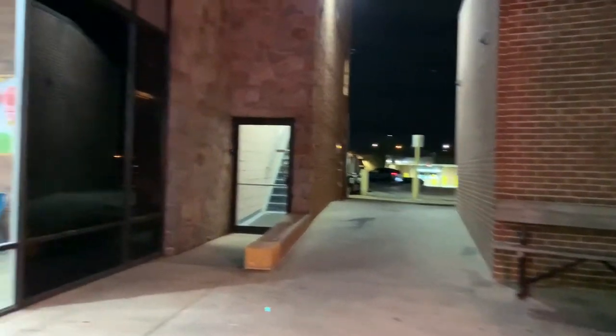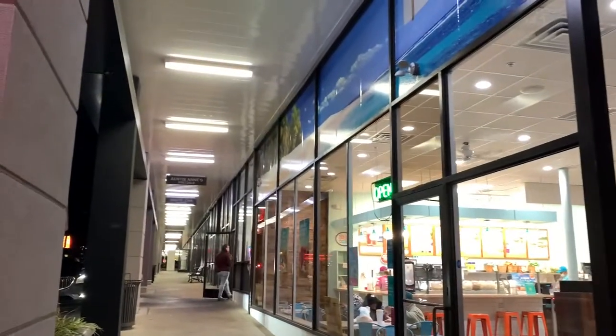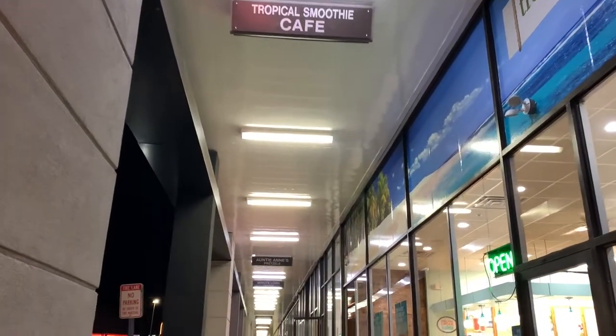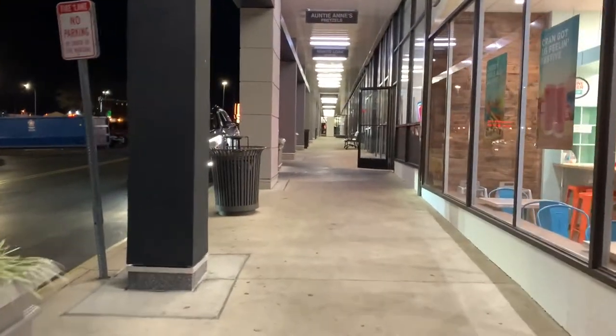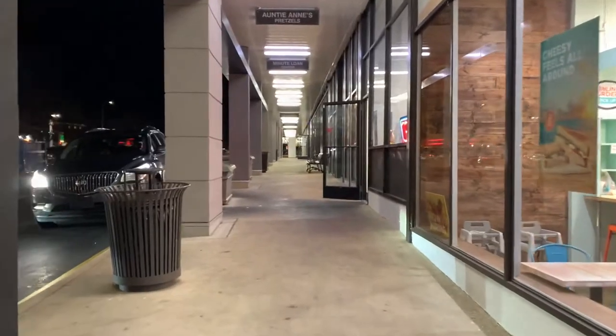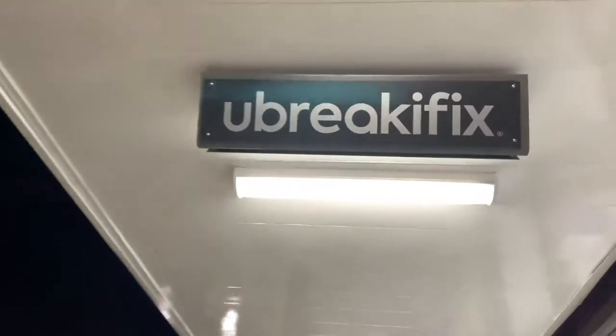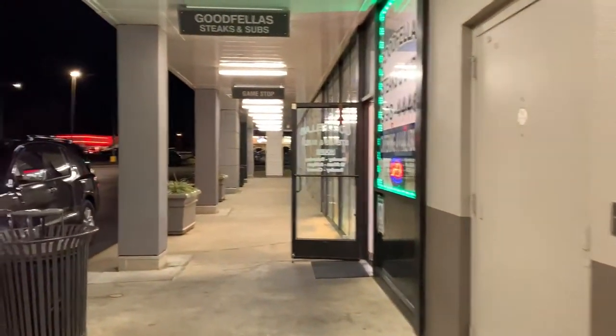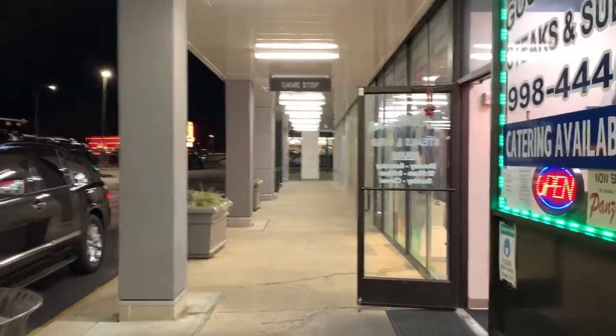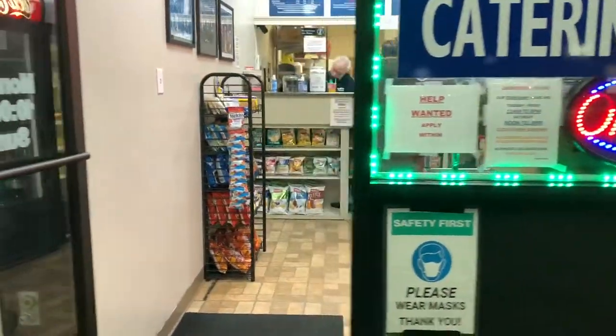Another entrance to Price's Corner there. Tropical Smoothie Cafe. Auntie Anne's Pretzels. They've been here forever. So we're all the way on the other side from Target. You break fix? I think they fix stuff. Right? Goodfellas Steaks and Subs. That sounds pretty good. I could go for a cheesesteak right now. It looks like one of those places where you could get some pretty good food. And GameStop.